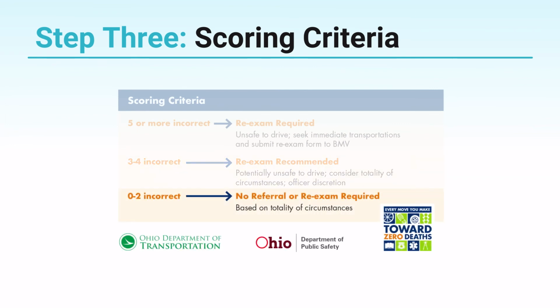If the driver answers 2 or fewer questions incorrectly, the totality of circumstances should be considered. No action may be necessary. However, in some cases, a referral for a re-exam may be indicated. For instance, a driver who had a near-miss crash and had a difficult time with long-term memory questions, such as date of birth or address, may be potentially unsafe to drive.